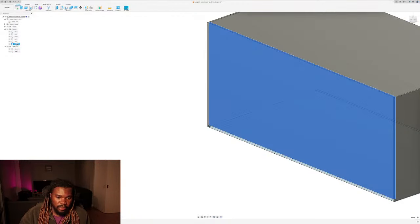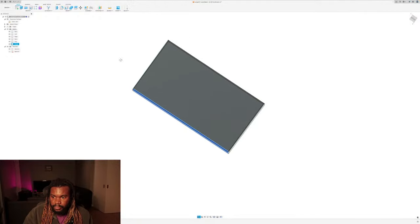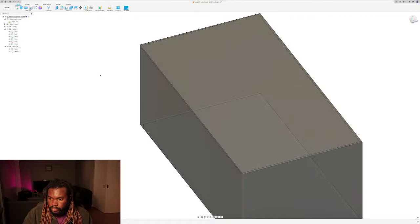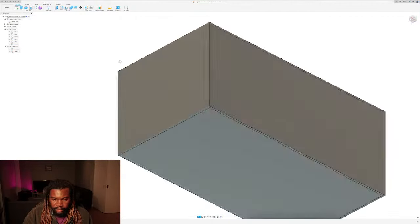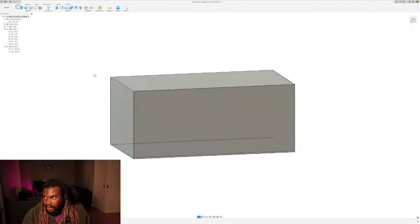Okay, so we have our front. Now we have our box. That was pretty simple, right? Not too difficult. We have our little box. Now comes the harder part, because now we need to figure out how we want everything to work.